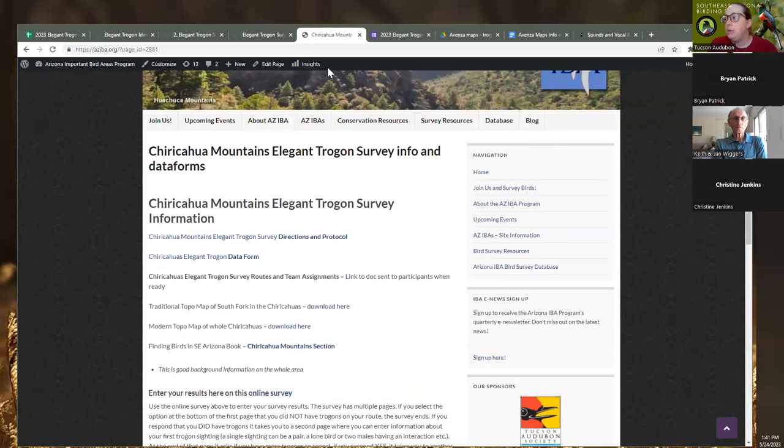All right, so then the Chiricahuas survey. This is kind of the original survey, the one that Rick started many years ago. I think in the 80s, Rick started surveying the Chiricahuas, and it still has a lot of people who live in Portal and have been helping all these years. So it has a lot of very dedicated people who still help with the survey, which is just so fun. I really love that about the Chiricahuas survey.